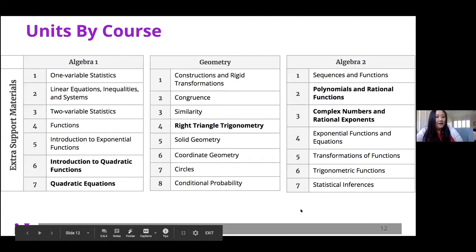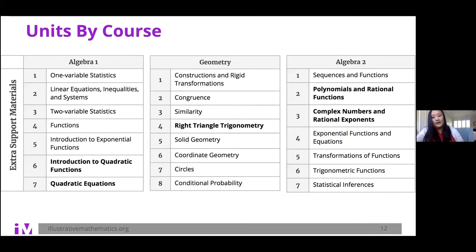Here we have the units by course. So this is the sequence of units in IM. In bold are the units that our pilot cohort piloted last year or this year. And then with Algebra 1, there are some extra support materials that accompany those Algebra 1 lessons. And I'll be sharing a little bit more about that in a moment.